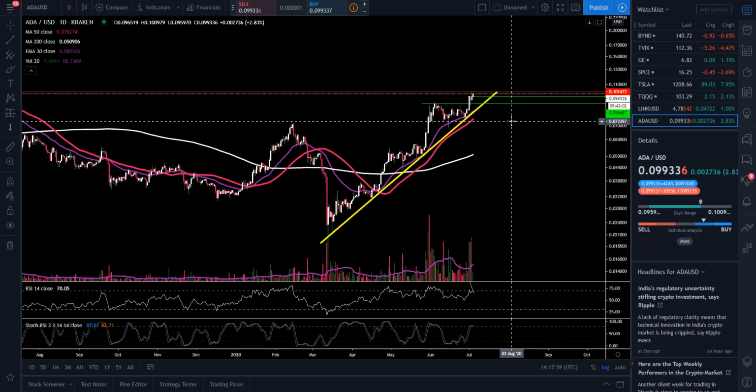Just really watch that area of around 7 cents for support as well. That was previous resistance, guys.